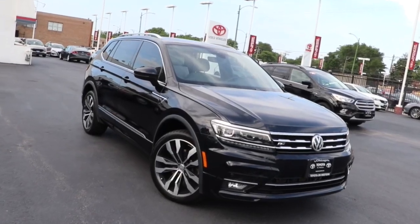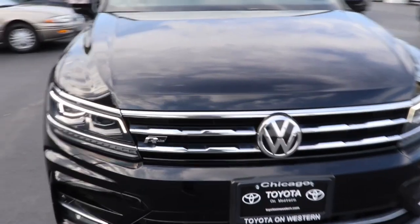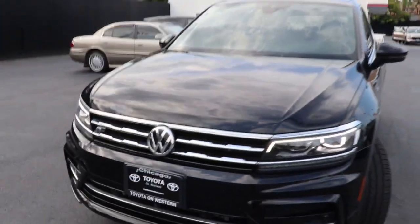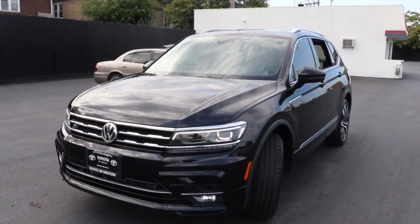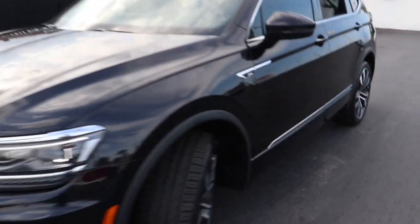Hop into the 2020 Volkswagen Tiguan. With less than 40,000 miles on the odometer, this vehicle provides excellent value. Take a closer look at this Volkswagen Tiguan, the fuel-efficient compact SUV with standout flexibility.